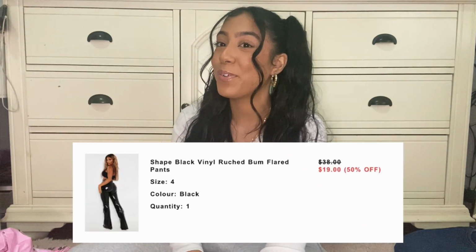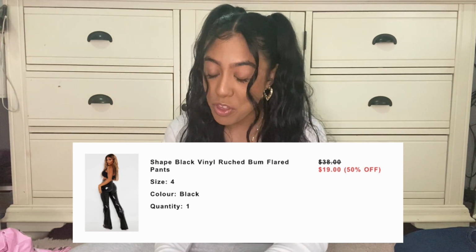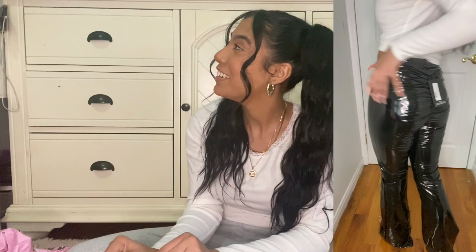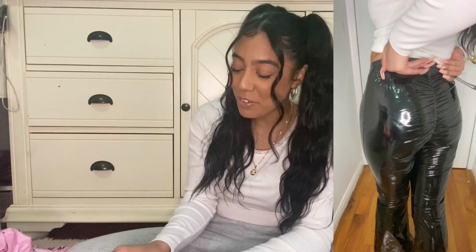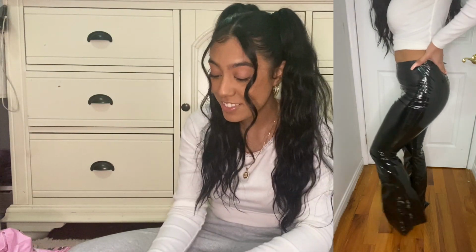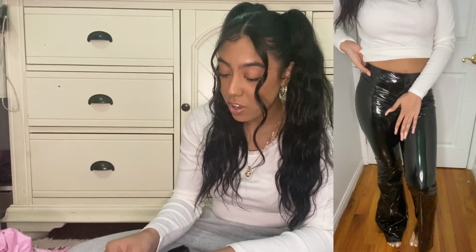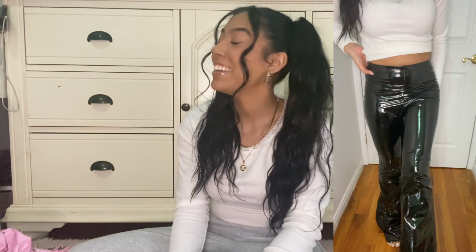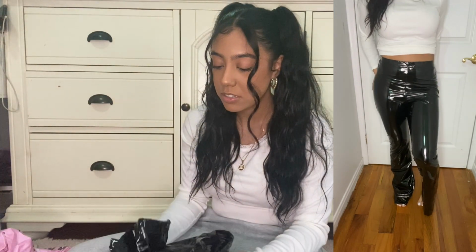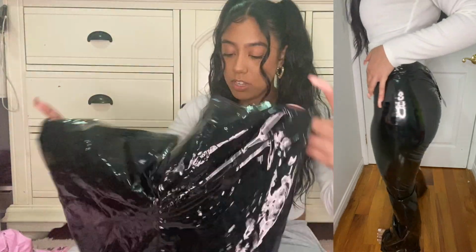And next I have these pants. These pants are so cute, I think. But these are the type of pants that either make your butt look bad or even worse. And I already have no butt, so I'm just scared. These are like vinyl pants, and they're probably so long. Oh my god. I've been looking for pants like that. But these aren't the skinny ones. These are the big ones. And they have like ruching in the back. And they're big on the bottom.